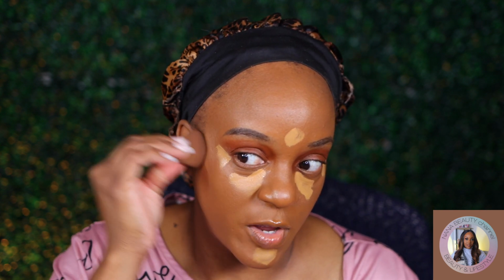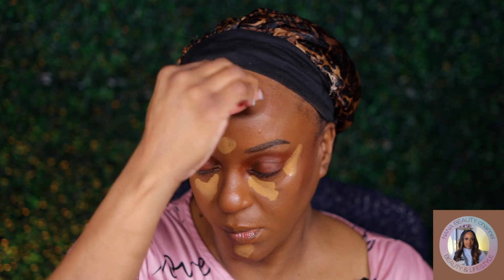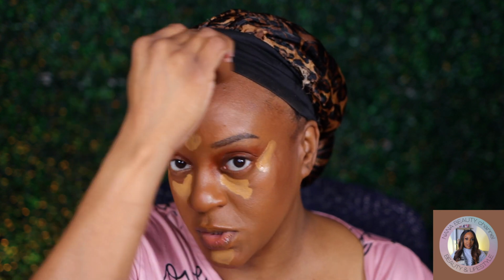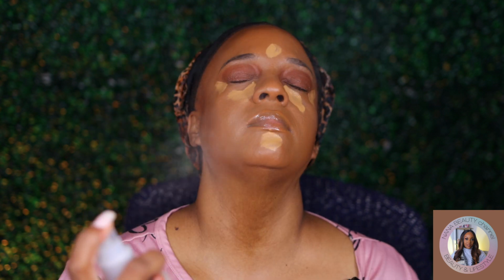I love a foundation stick for a contour, probably because I've never really been able to find a bronzer or contour stick to really be the shade that I need it to be, versus being red or orange or too gray. So I love to use a foundation stick as a contour. Right, spray a little bit. And let's get to blending.